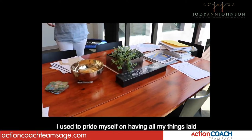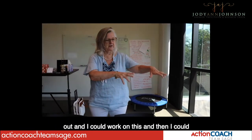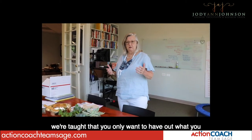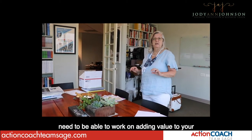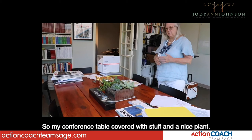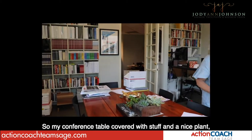I used to pride myself on having all my things laid out, and I could work on this, and then I could work on this, and then I could work on that. In lean, we're taught that you only want to have out what you need to be able to work on adding value to your clients and nothing else. So my conference table covered with stuff and a nice plant.